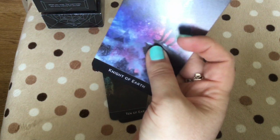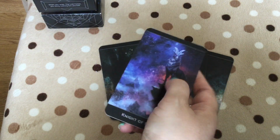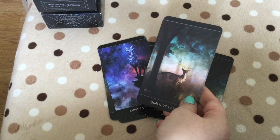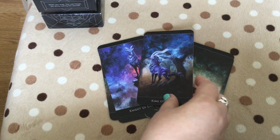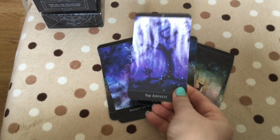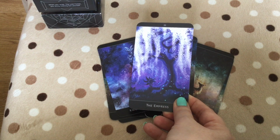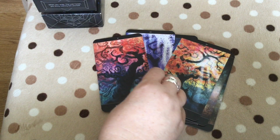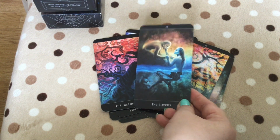I love this deck too, and the cardstock is so nice. I can't even explain it really. It almost feels plastic, but I'm pretty certain it's not, but it's got that kind of feel to it, without being overly slippy, because this has got a magical feel to it too, which is another reason it would go in my curiosity cabinet. Look how that really stands out, the white in the tree, the flowers on the tree. So anything magical, I mean, look at this for the lovers, just an amazing card.